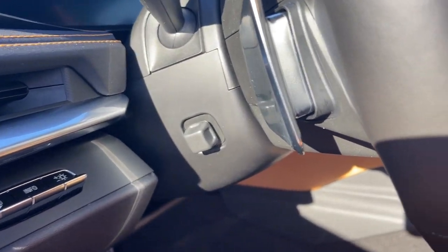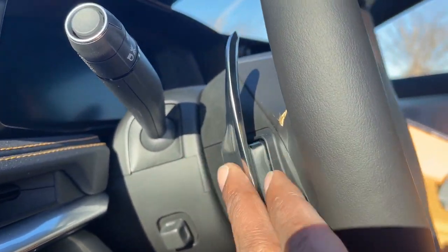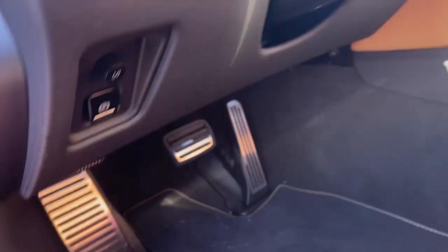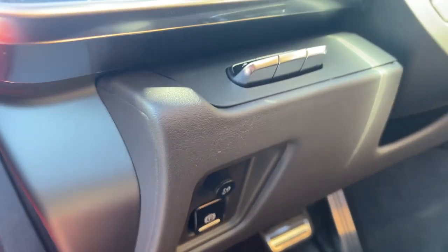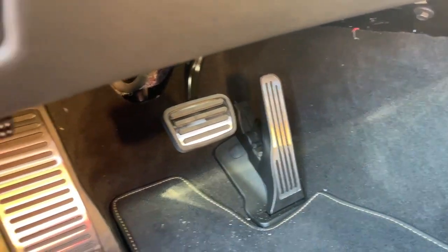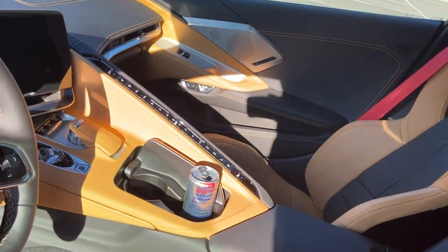steering wheel adjustment. Telescopic steering wheel adjustment. Of course, you got your paddle shifters right here on both sides. See the other one over there. Up under here, you got your parking brake, and you have the dimmer for your gauges. See the pedals, footrest, brake is there. And like I said, these are some amazing seats. Got heated and cooled seats here. And so let me get in there, guys.